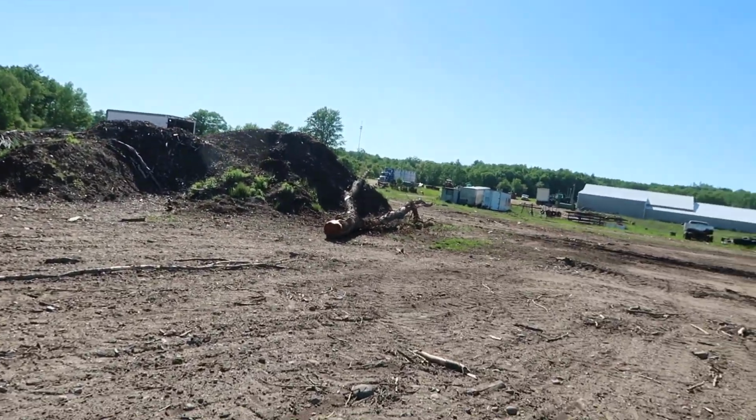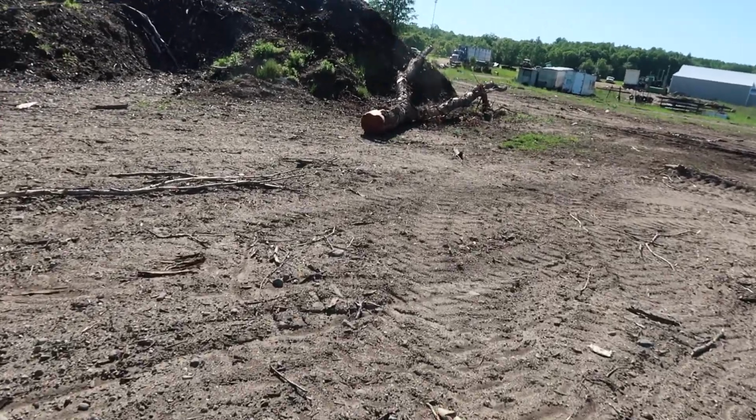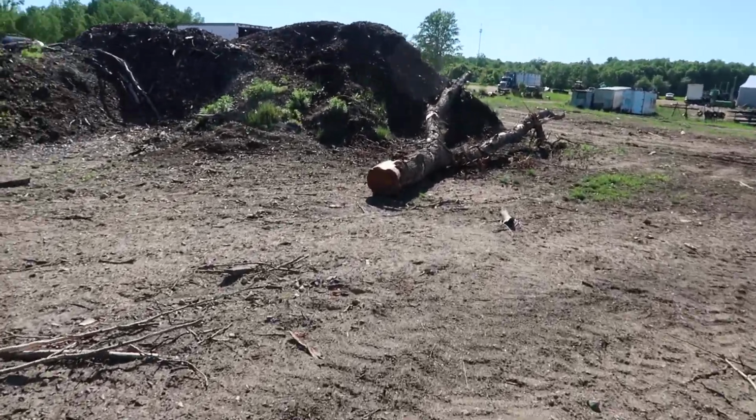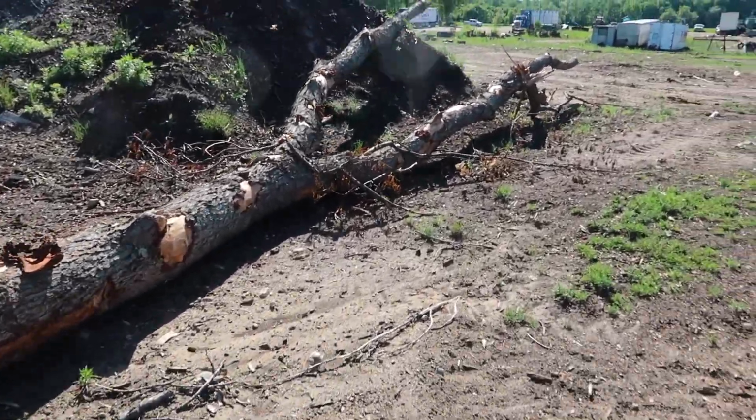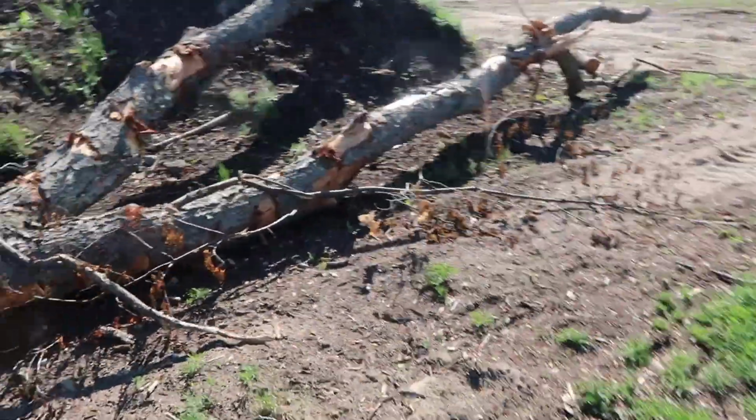This is one that we haven't trimmed up yet, that we cut when we were chipping here. That's a sweetheart there. Just trim her up, put her on the processor.